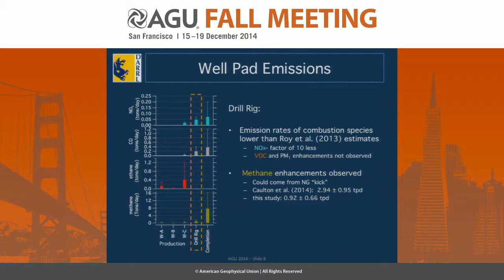So then looking at the drill rig we investigated, the emission rates here were much lower than estimates by Roy et al. for drill rigs. In fact, NOx was a factor of 10 less. A surprising result was that we saw methane enhancements downwind of this drill rig. And this is thought to come from a natural gas kick. And this was actually similar to the observations by Carlton et al. using aircraft measurements.